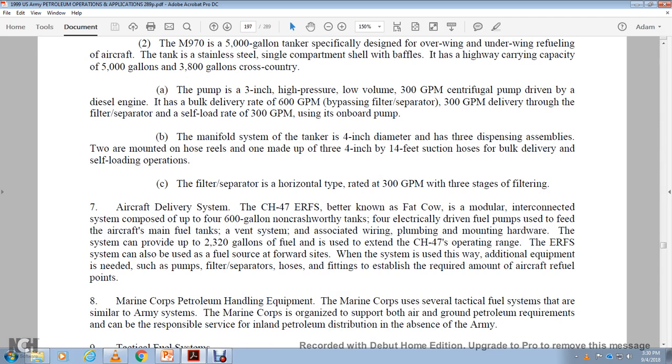Next, the aircraft delivery system. The CH-47 ERFS, better known as the Fat Cow, is a modular interconnected system made up of up to six 600-gallon non-crashworthy tanks, with an electrically driven fuel pump feeding the aircraft main fuel tank, vent system, associated wiring, plumbing, and bonding hardware. The system can provide up to 2,320 gallons of fuel. To extend the CH-47's operating range, the ERFS system can be used as a forward area refueling point, and with additional equipment needed, such as pumps, filters, separators, and hose fittings, it can refuel at the required aircraft refuel point.